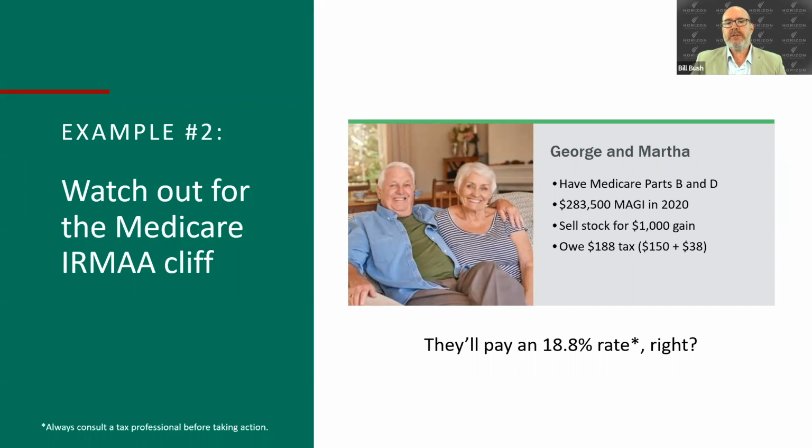But on December 1st of 2020, George decided to sell a stock that he bought way back in 2007. He bought it for $10,000 on July 1st of 2007, and he sold that stock for $11,000 in December of 2020. That gave him a $1,000 gain that he was taxed on, at the 15% long-term capital gains rate. Plus, he had an additional 3.8% net investment income surtax, for a total federal tax rate of 18.8%.